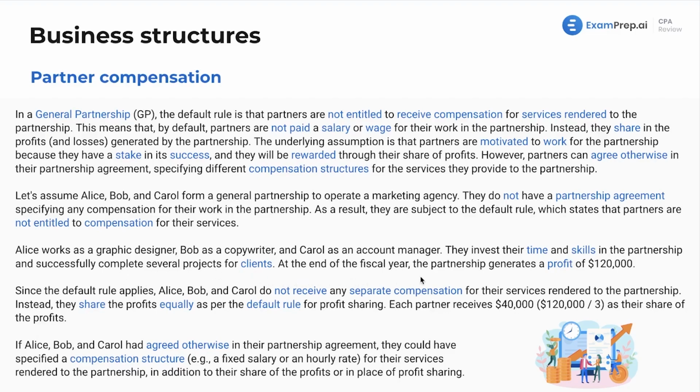At the end of the year, the partnership will generate a profit of $120,000. Good for them. Sounds like they're doing pretty well. Now, since the default rule applies here, Alice, Bob, and Carol do not receive any separate compensation for their services rendered to the partnership. Instead, they're going to share their profits equally as per the default rule for profit sharing. Each partner is going to receive $40,000, which is 120 divided by 3, as their share of the profits.